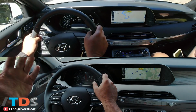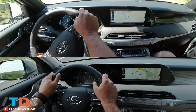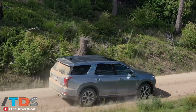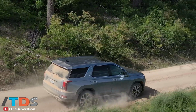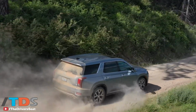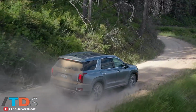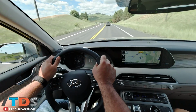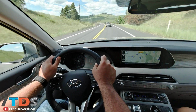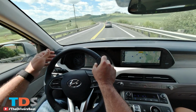That is where you can easily option up a RAV4 or CR-V, which is nowhere near the vehicle this is. And when you look at the real competitors like the Explorer, this can come in a good $4,000 to $8,000 cheaper, if not more. A loaded-out Explorer ST is $60,000. And let's not even talk about the quality and the drivability.